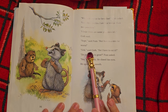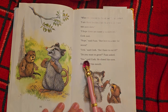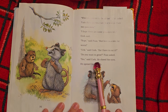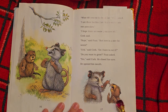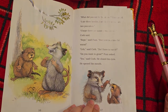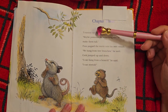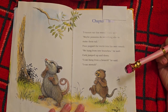"Ugh," said Cork. "Do I have to eat it?" "Do you want to grow?" Fuzz asked. "Yes," said Cork. He closed his eyes. He opened his mouth. Oh, he's gonna try it. Let's see. "I cannot eat this worm," Cork said. We skip chapter 3, because that's where we are. Oh, he did not eat the worm.